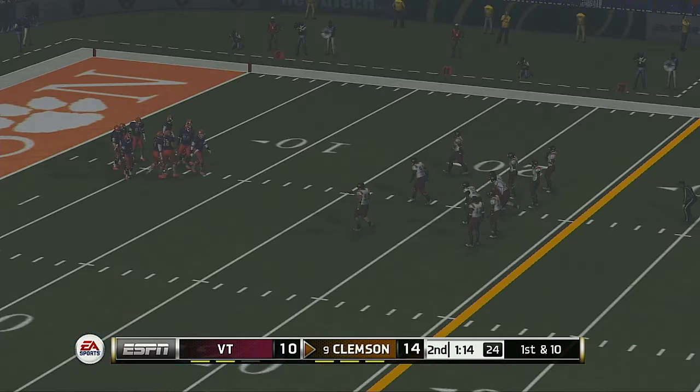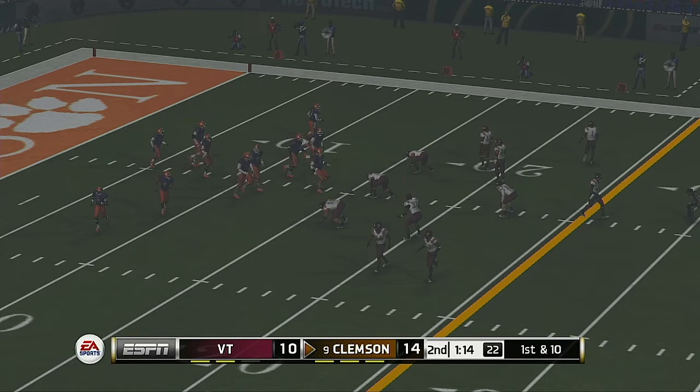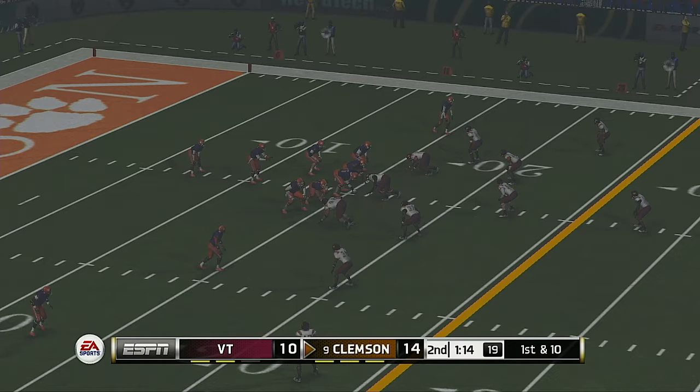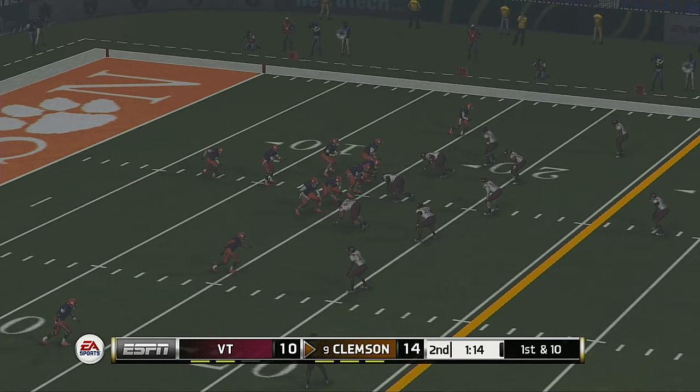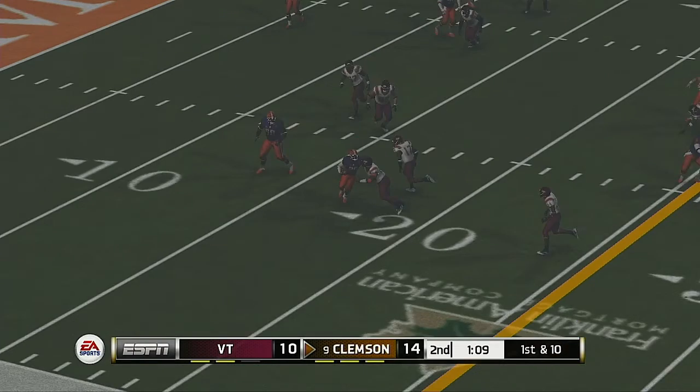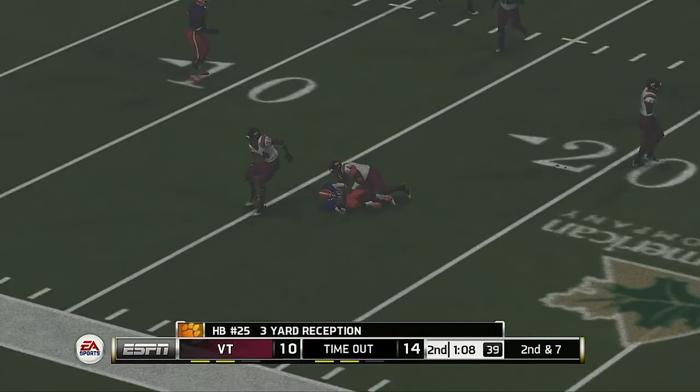The last time we saw this offense on the field, they drove the length of the field. And you think back to what that defensive coordinator tried to do. He tried to change some things up, but nothing seemed to work. It's going to be interesting to see how he can have an impact on this drive. Looks middle, got his back, brought down in the open field.